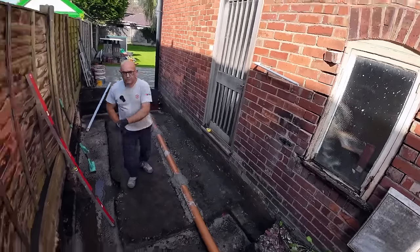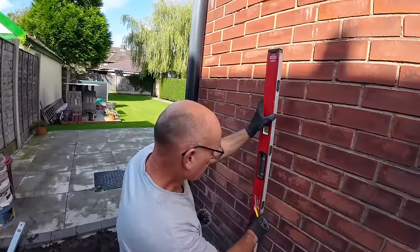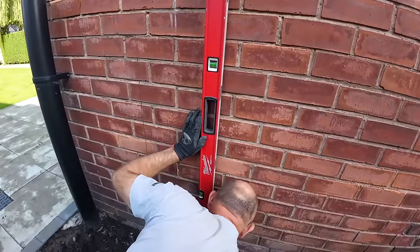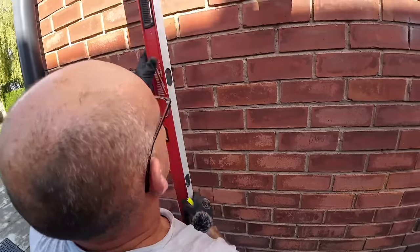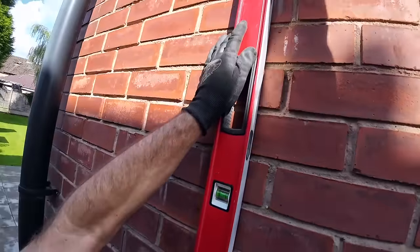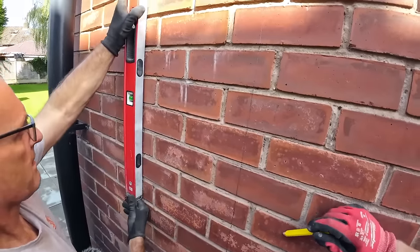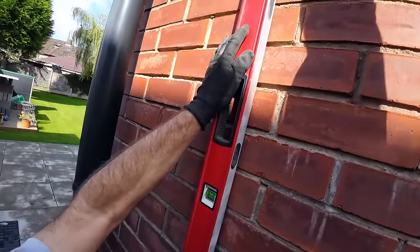Gonna pass you the red level, Al. Oh, this one. There we go, that's marked. Right, well, you can reach a bit higher than me. Yeah, we still need to mark the cavity, don't we? Because we've got to put the line on, haven't we? Still got to follow the line with the profile. Yep. Yeah, as high as you can.